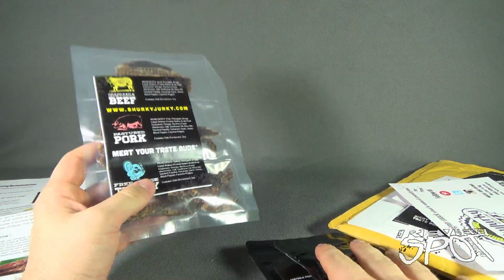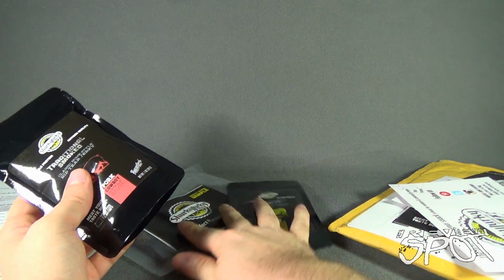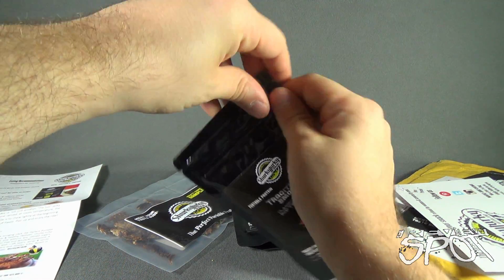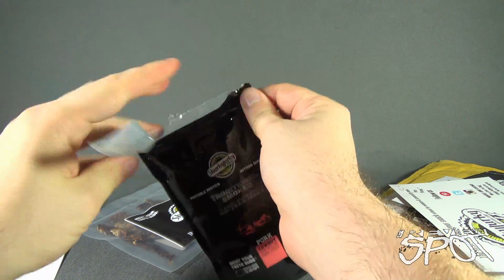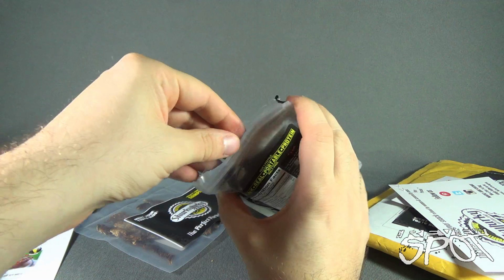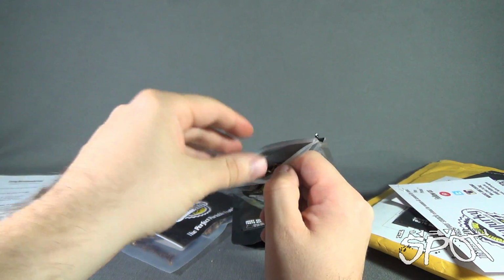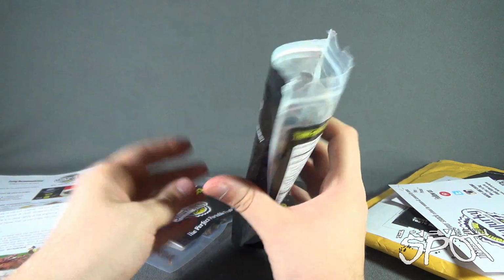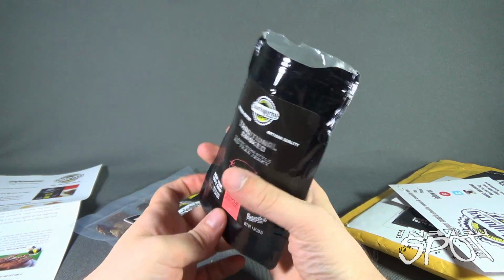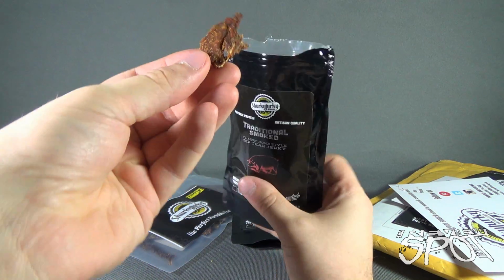I'm going to take the card off here for a second. So let's go ahead and open up each one of these, and we're going to give these a try. Now, the key to successful jerky, my friends, as a big fan of jerky myself, is when you bite jerky, you have to let your taste buds and saliva do the work and break it down before you start chewing away. Then you can really release all the flavor of the jerky.